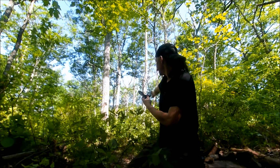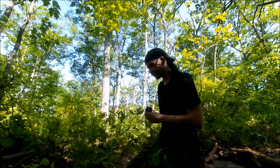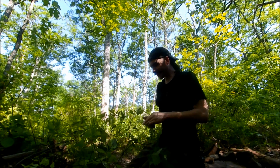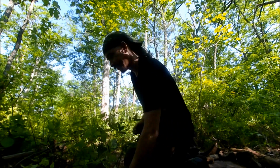So right down, usually about halfway back I can see the shelter, but I gotta use the compass because I don't want to get lost out here turned around. So without it, I'd be in trouble.